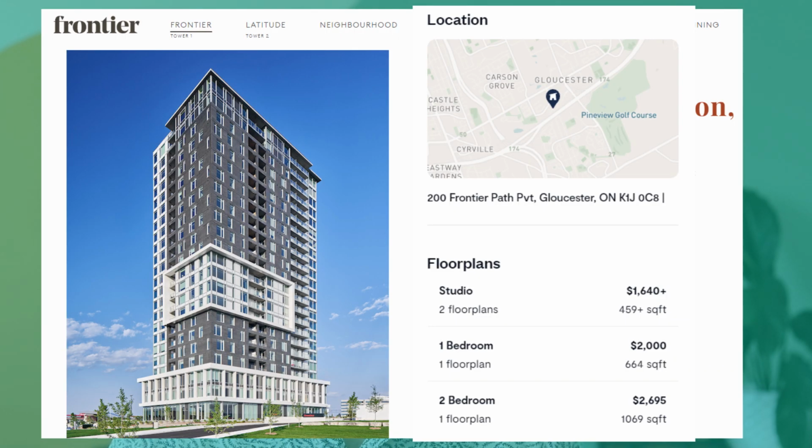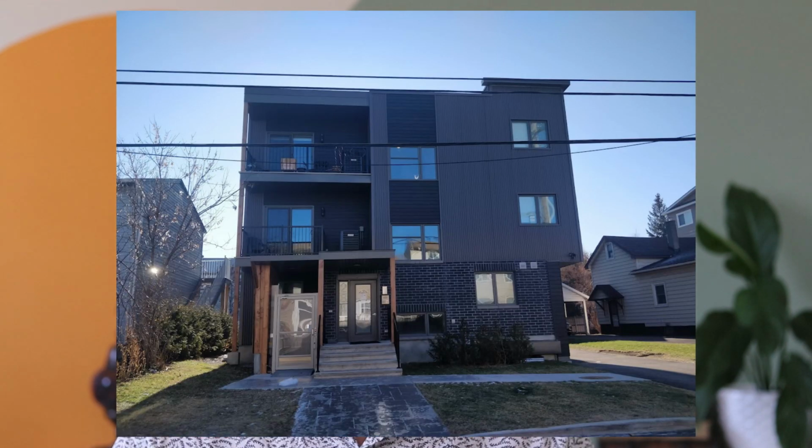Studio apartments start at $1,640 for 459 square feet. A one bedroom will run you $2,000 a month for 664 square feet. And then finally, a 2-bedroom unit is $2,695 for 1,069 square feet. If we want more affordable rentals, in my opinion, we need to see more of these smaller scale wood construction developments with 4 to 12 units.